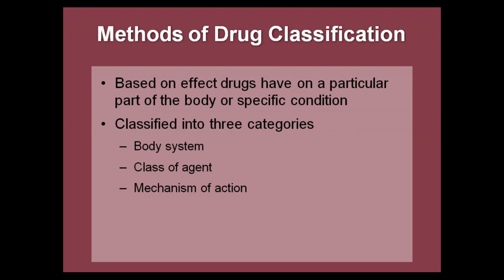So classifying drugs, we break it into 3 categories. We break it into the body system that they're going to affect, the class of the agent, and the mechanism of action. So nitro causes vasodilation, and we classify it as a cardiac drug. Class of agent, morphine is an opiate. Its class is an opiate analgesic. And then mechanism of action would be any drug that we break up into alpha or beta, its effects. Like you've all heard beta blockers. So metoprolol is a beta blocker rather than a cardiac drug.